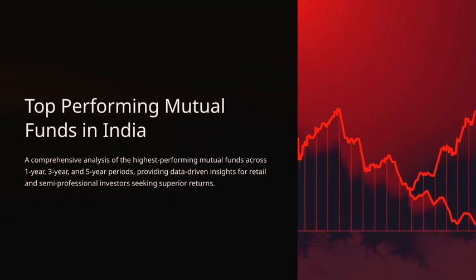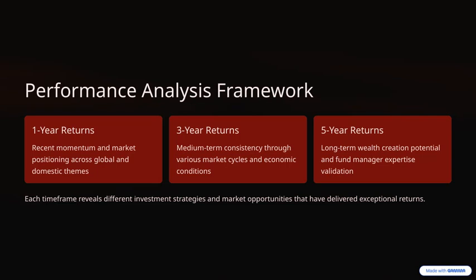Let's get started. Let's take a closer look at the performance analysis framework. Starting with the one-year returns, this gives us a snapshot of recent momentum and how the market is currently positioned, both globally and domestically. It helps us understand the short-term trends and the immediate market sentiment. Moving on to the 3-year returns, these reflect medium-term consistency. They show us how the investment has performed across different market cycles and economic conditions, giving us a sense of its resilience and stability over a few years.